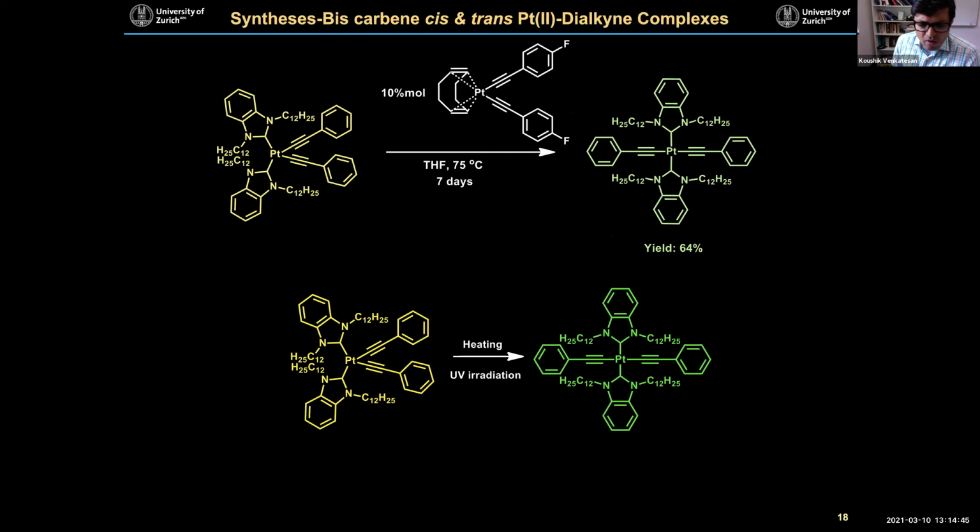Now, one of the things we did was take the cis complex and add 10 mole% of this platinum bis-alkynyl complex and follow the reaction. After 7 days, we obtained 64% of the complex. Of course, it's a very expensive reaction. You take platinum and you put platinum and you make platinum, so you lose a lot. So it becomes a very expensive reaction and it takes 7 days. That's not ideal.